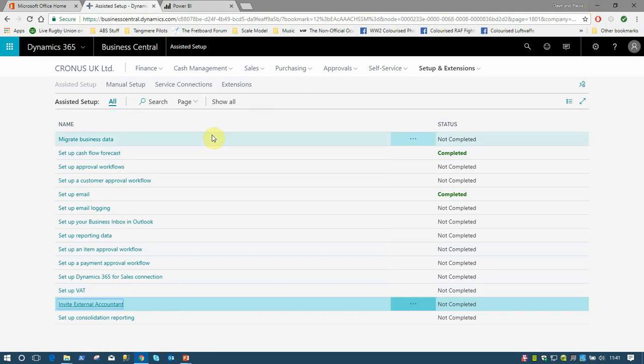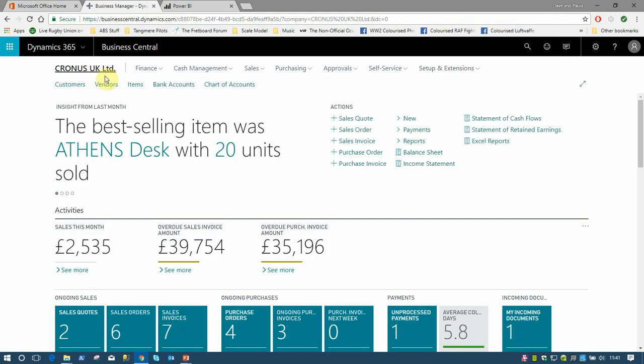Okay, so moving on to the next thing on our agenda, which was the inbuilt Excel reporting. Having a look at that, let's go back to our home page here and look at the options that we have available for Excel reports. You can see on the actions that I have an option for Excel reporting.